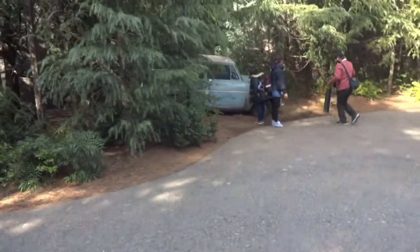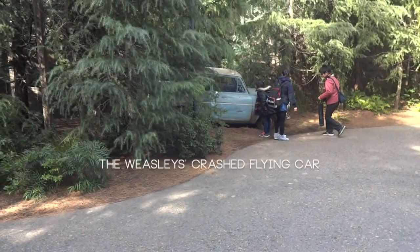Picture over there? Yes, we lined up to get a picture with that. And now we're going in. It's really cold, so now I'm wearing my sweater. So we're in Hogsmeade. Look at that! Can you believe that?